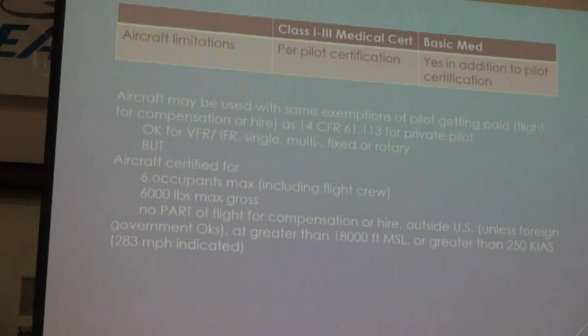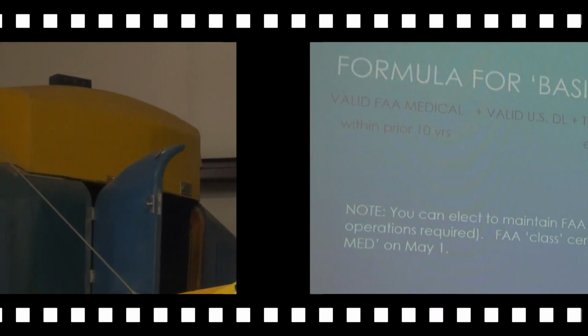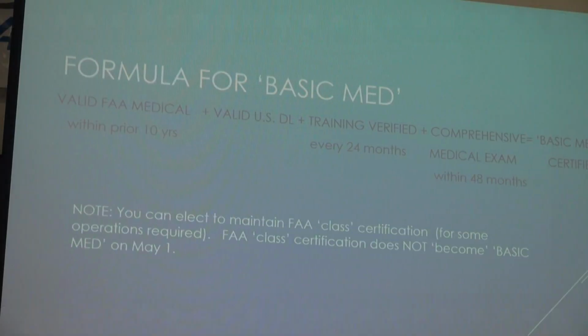It does not limit you to VFR, doesn't limit you to single engine, multi-engine, rotary wing, all those are good. Those are the only limitations on that. Oh yeah, I forgot about the max gross, 6,000 pounds. If your airplane weighs over 6,000 pounds max gross, basic med doesn't apply. Only medical certification I'm aware of that has aircraft limits, other than sport pilot.